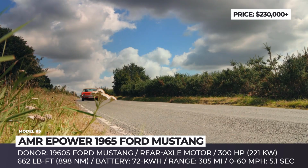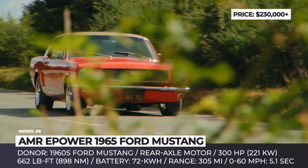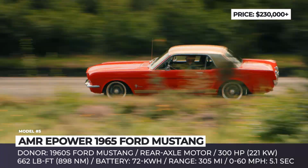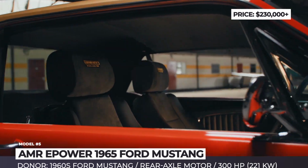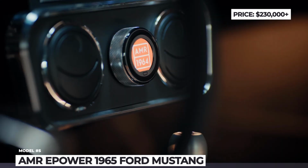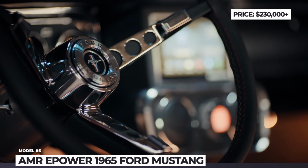In order to accommodate the new powertrain and extra weight, AMR applies numerous chassis upgrades, including an independent double wishbone suspension, modern brakes with bigger calipers and rotors, a torsion limited slip differential, and a regenerative braking system. The interior, despite keeping most of its old-school flair, has been enhanced with comfort features such as climate control, Bluetooth connectivity, a video display, and racing seats.